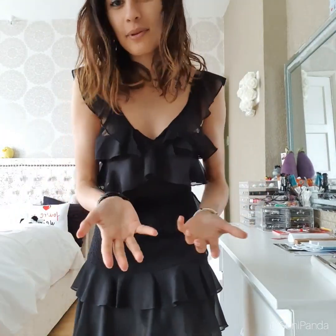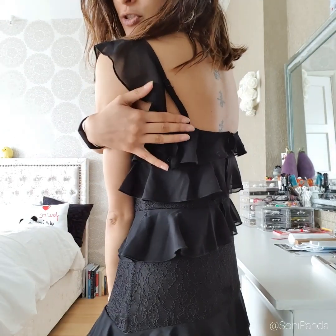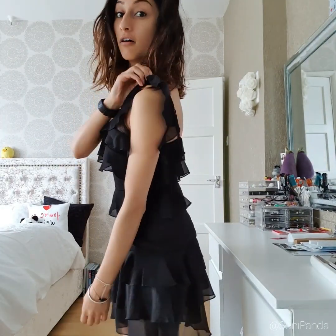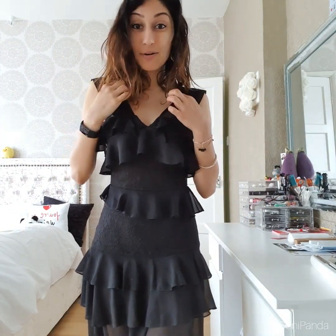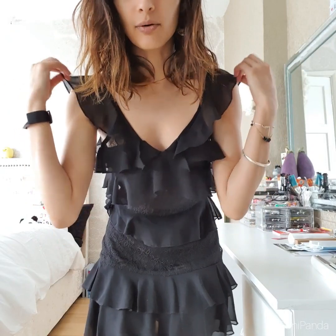So let me get right into it. Let me start off with the bad points just to try and get them out of the way. So these come with adjustable straps, which is great, but at the same time, they only go up to here. Which means you're going to get a lot of this, which annoyed me because obviously I wanted to sit just a little bit higher, but it's not going to allow me to. So I'm a bit annoyed with that. And plus I can just imagine these just falling down the whole time.